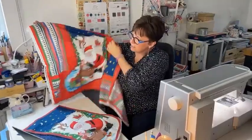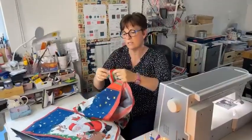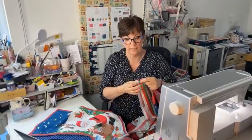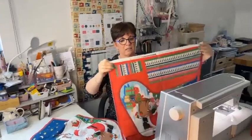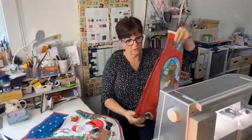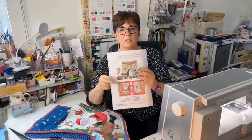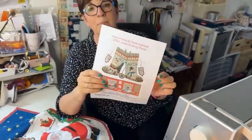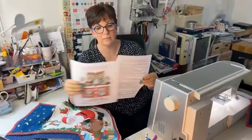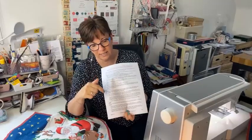And obviously that's the other side, and then you get another cuff and another bit for the loop. So everything you need is on there. Now, when I did the Christmas advent calendar last week, the instructions were on the panel, if you remember, so it was nice and easy to follow. This one is a separate pattern. It's a Makower pattern. I haven't written it. The only one I can find online at the moment has got that image on it, which is the Santa Express. But it's the same pattern. The panel is exactly the same, just a different image. I'll try and find one for the snowman, but the actual pattern and instructions are exactly the same.